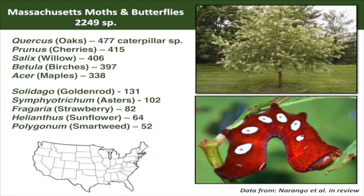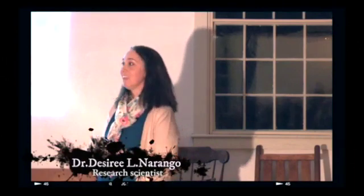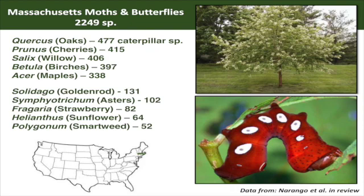So it turns out that there's a lot of caterpillar diversity out there. This was actually a little bit of a surprise to me until I started working on the data. So here in Massachusetts, we have 2,249 different species of butterflies and moths that are known to be in this state. So I have only shown you a small fraction of the diversity that's out there. But it turns out that when you look at the individual plants and how many caterpillar species they support, there is a lot of variance.